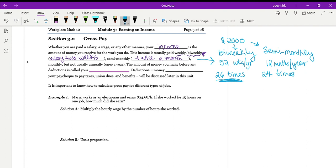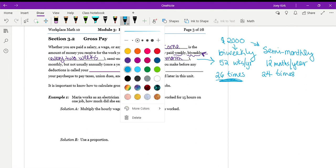So if they say it'll be $200 bi-weekly, that means you're paying $200 26 times for that car. If you're paying $200 semi-monthly, you're only paying it 24 times. So just make sure you know the difference between these two. It's kind of a long-winded explanation. Okay, back to gross income.